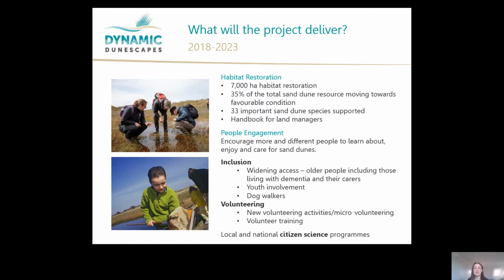The project's inclusion programme has a focus on older people living with dementia and their carers, and also youth involvement. We're also working with dog walkers, as many sand dune settings experience the challenges associated with regular dog walkers, such as disturbance to wildlife and increased fertility due to dog fouling.